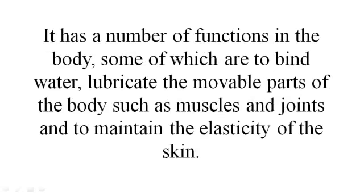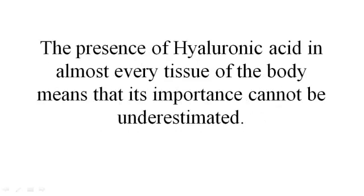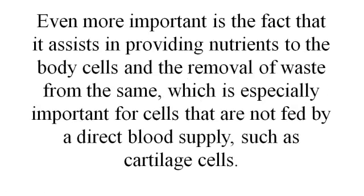It has a number of functions in the body, some of which are to bind water, lubricate the movable parts of the body such as muscles and joints, and to maintain the elasticity of the skin. Because hyaluronic acid is one of the most hydrophilic molecules in nature, it is sometimes referred to as nature's moisturizer. The presence of hyaluronic acid in almost every tissue of the body means that its importance cannot be underestimated. Retention of water, for instance, is one of the most important biological functions of hyaluronic acid.